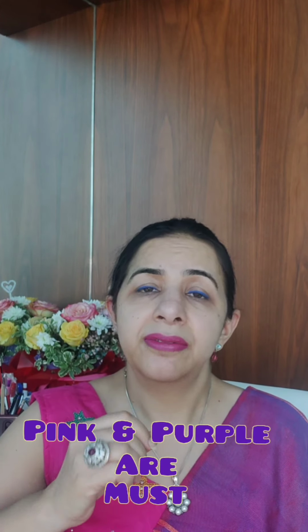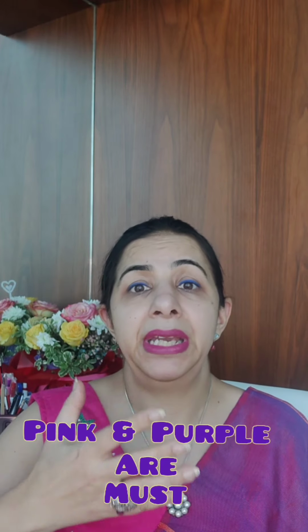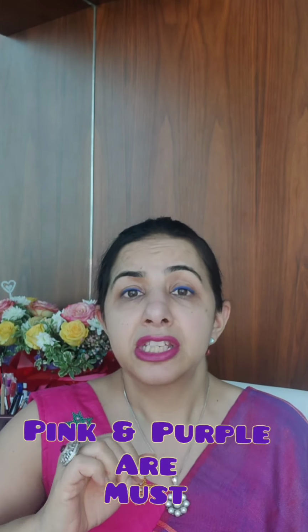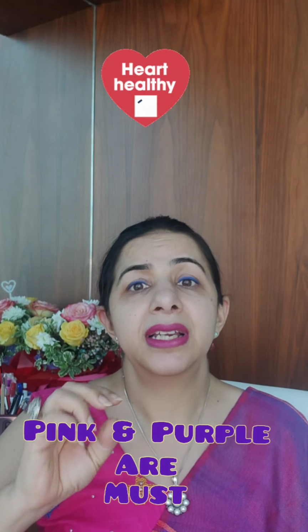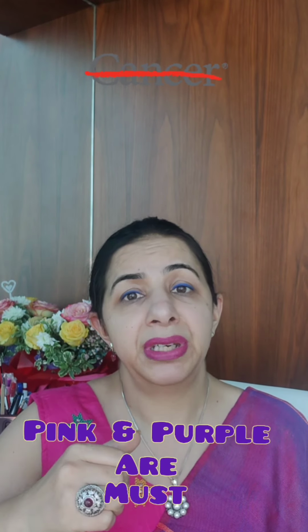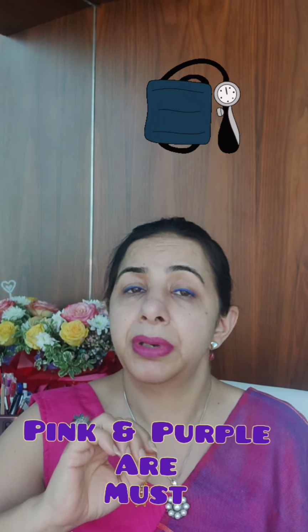Pink color is a very bright color, and all the food items which are bright in color, especially pink, purple and blue, are a very rich source of antioxidants, especially anthocyanins. So what do these anthocyanins do? These anthocyanins are very good for the heart. They prevent tumor cell growth, so they are very beneficial for cancer. They are very good in lowering the blood pressure.